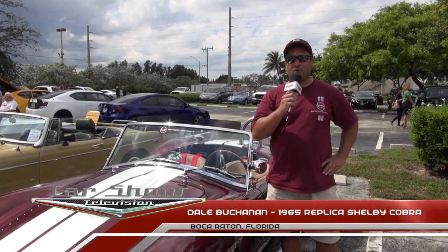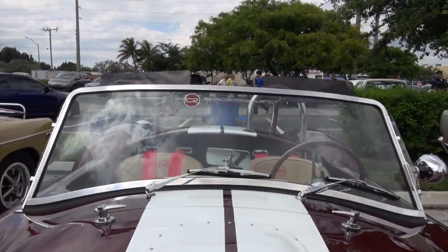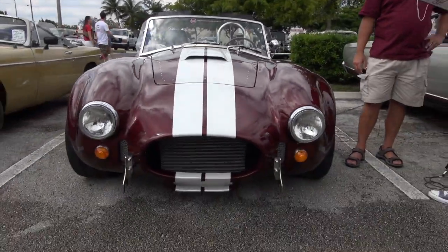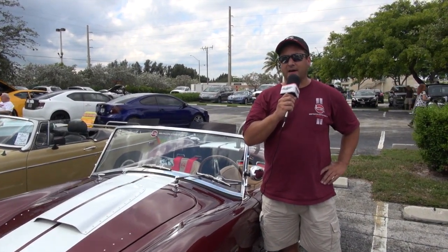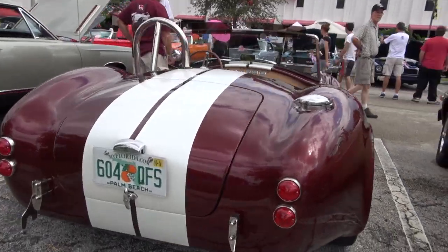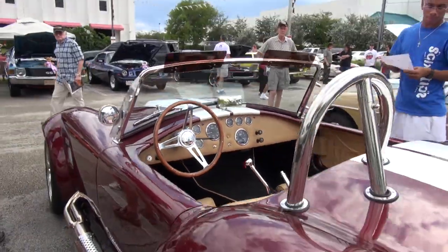This is Dale Buchanan. I'm from Boca Raton, Florida. This is a Backdraft Racing RT3 Roadster. It is a replica of a 1965 Cobra. This is a 302. It's a Ford Racing 302. It's pretty built up. It's got a pretty nice cam in it. It's got a Holley carburetor and Edelbrock intake and ceramic headers. It's pretty fast. We just had it set up on the dyno and it did pretty good. About 300 horsepower, 400 foot-pounds of torque. So that's pretty good for a little 302.